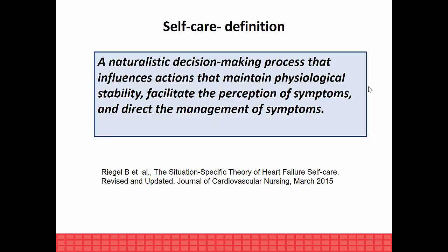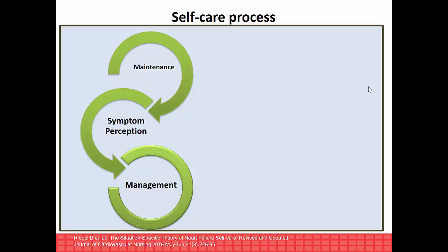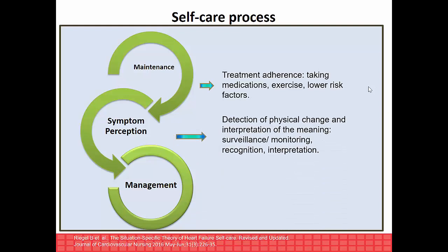In heart failure, self-care is often defined as a naturalistic decision-making process, and it really looks at trying to maintain stability, looking at your symptoms, and then being able to do something about those symptoms if they change. So using a picture, there's three different components of self-care. There is maintenance, which is treatment adherent, which is taking the medications as prescribed, trying to stay as active as possible and engaging in regular exercise, and doing things to lower your risk factors, such as controlling hypertension or sugars if you're diabetic.